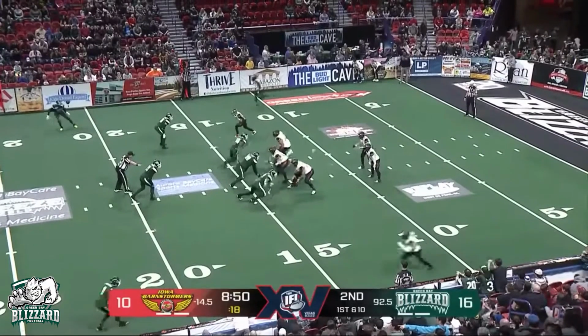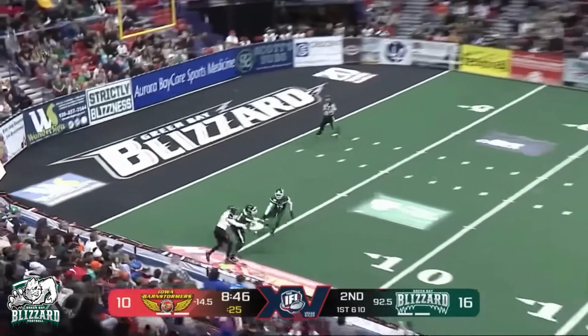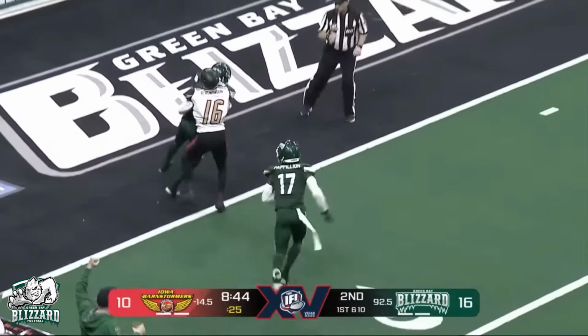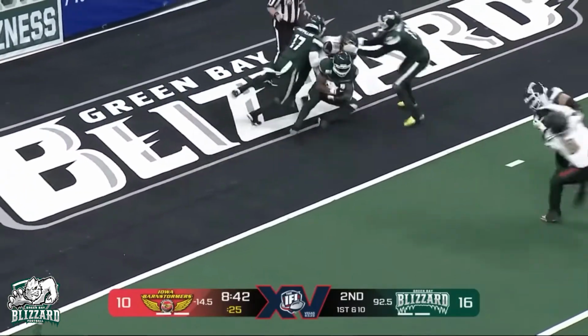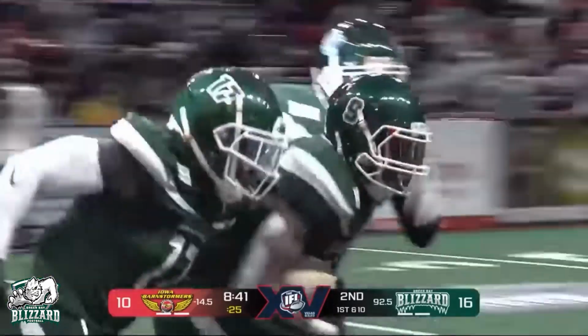Currington here on the near side as the DB. Reeder going deep for Currington right away, and it's intercepted by Shaq Currington. Forward progress stops him just inside the 5.